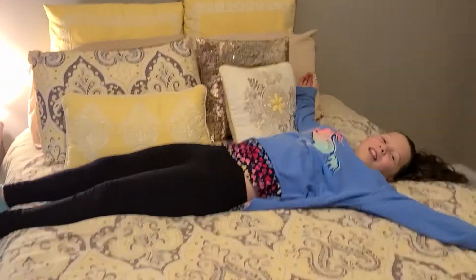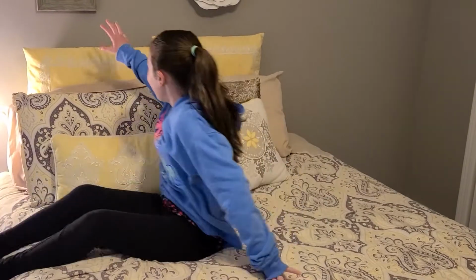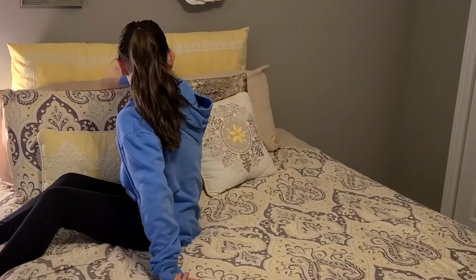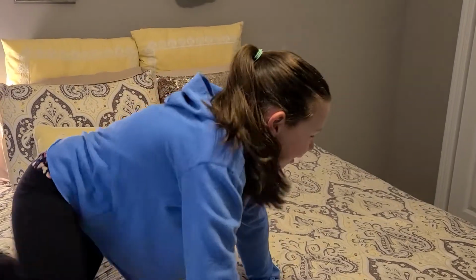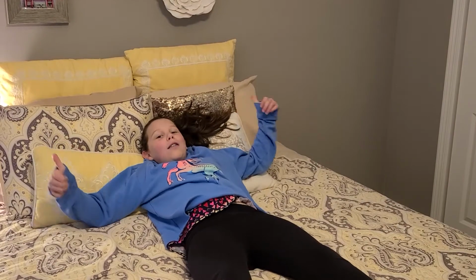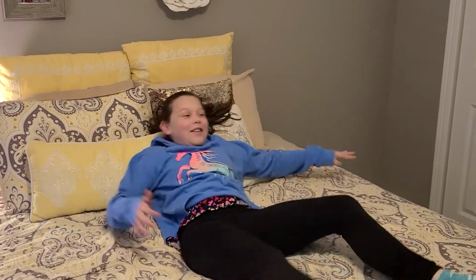Now, speaking of beds, this is my bed. I have 1, 2, 3, 4, 5, 6, 7, 8 pillows on my bed. And this is a queen size bed. It's really nice. It's very comfortable. So I sleep in this and it's really nice.